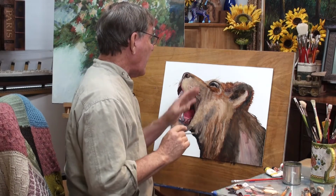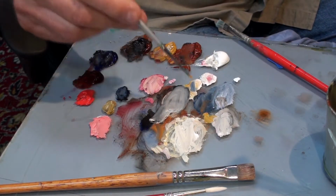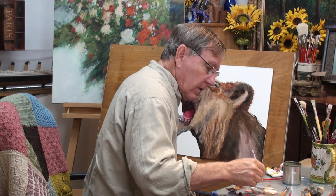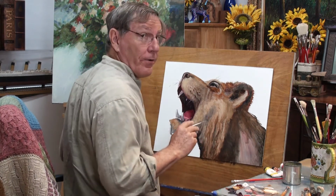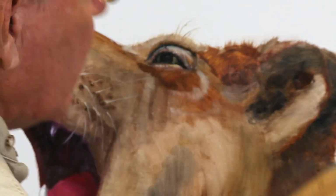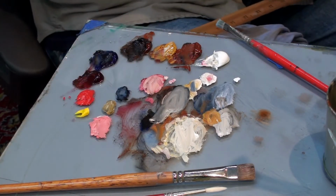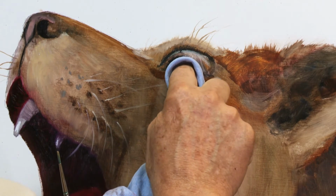Well, let's go back up to the eye and work on that. Usually when I paint eyes on animals, I make the eye slightly larger than what I see. And it just gives the creature or animal a little bit more of an endearing quality. So I'm going to make this eye slightly larger. I'm also going to put out one more color. That's cadmium yellow light. I'm going to use that just in the eye. Since this paint is so wet right there, I think I'm going to wipe that out just so the other paint doesn't mix with it.